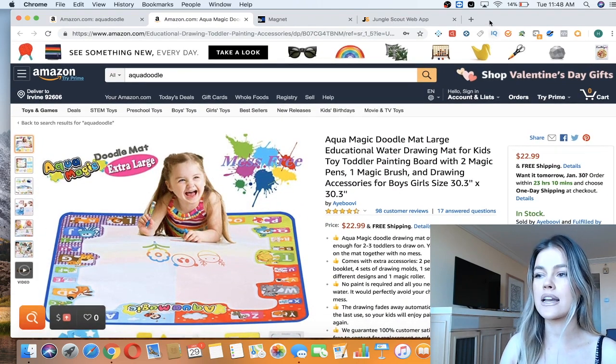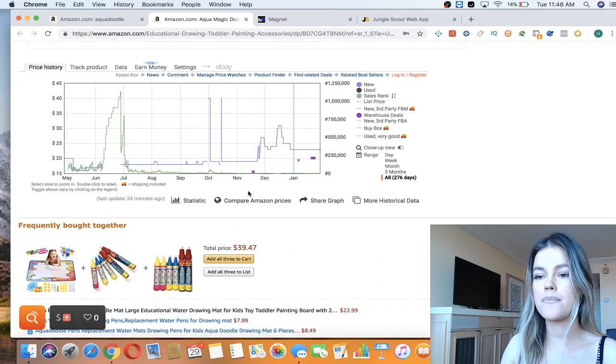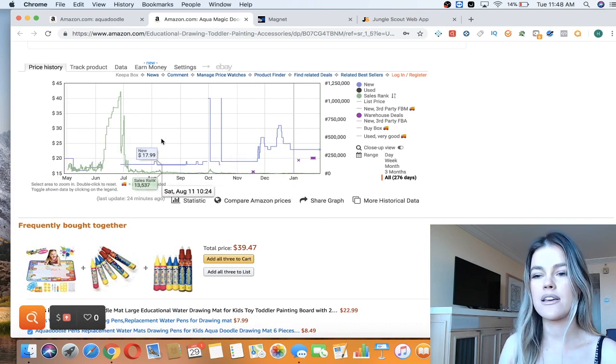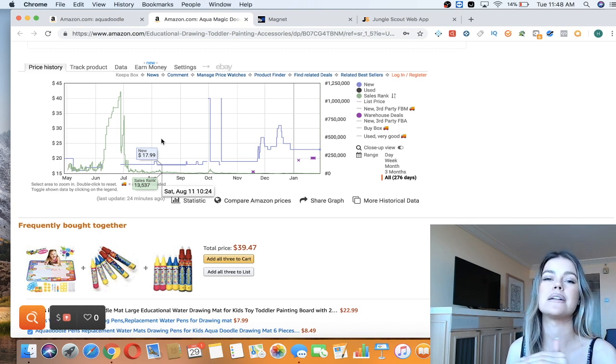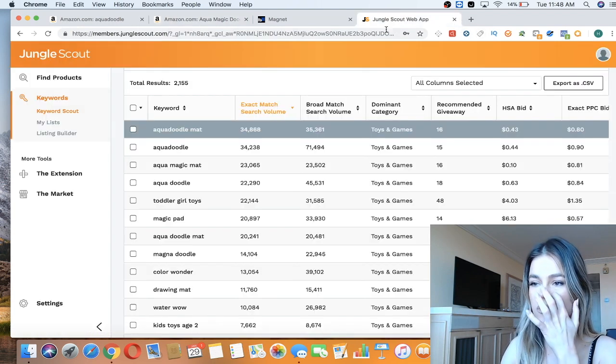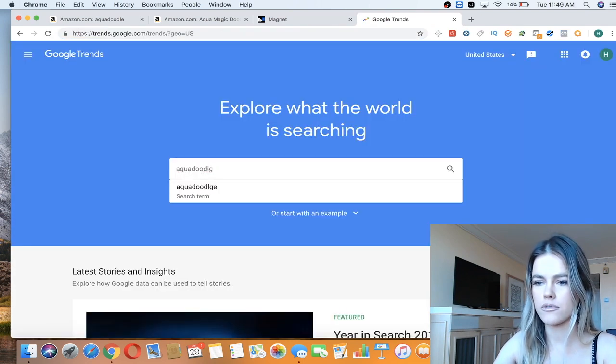Another thing that goes into that is checking for patterns and checking for seasonality. Seasonality can be looked at in Keepa to see if there are any weird spikes up here. Ignore this, this probably just means they're out of stock. But if it hasn't been selling well for months, that tells you that maybe it's a summer or winter item.